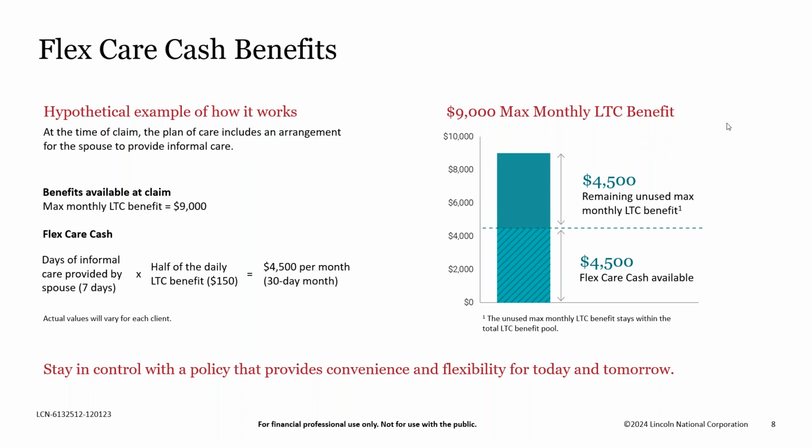Let's just say 5 days out of the week, your family's out of the house and you need somebody to take care of you. You can have a home health aide come visit you during those 5 days of the week, and you'll be able to tap into that full $9,000 monthly benefit. So whether you're incurring $500 per day or $1,000 per day, that option is totally available to you, however you want to allocate it.